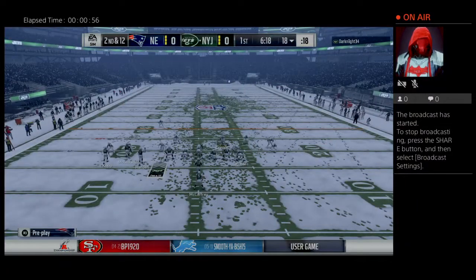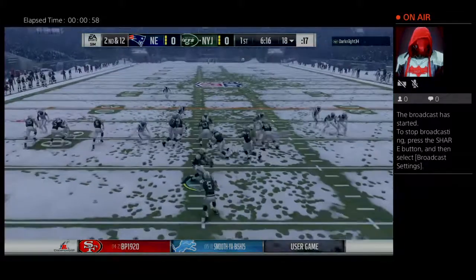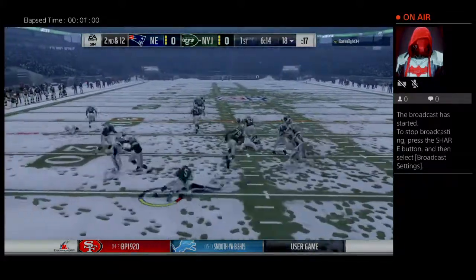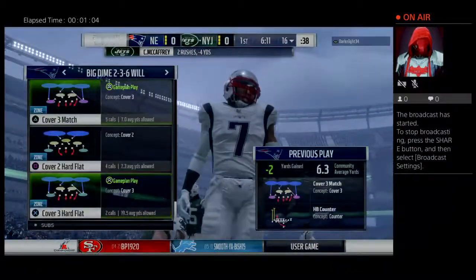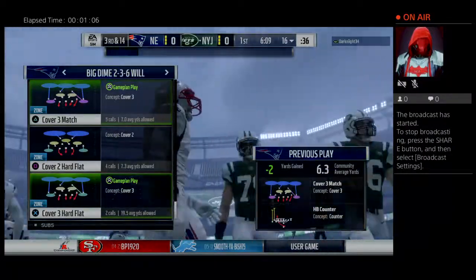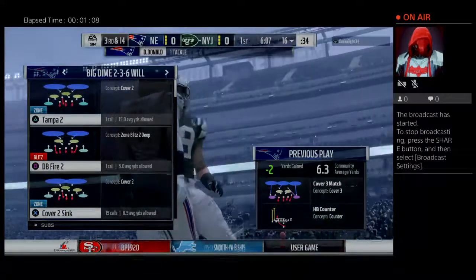Here we go. Shift together here from the D-line. They stay on the ground. McCaffrey again. And they'll blow that one up back at the 16-yard line. It's a loss of 2, now third down.